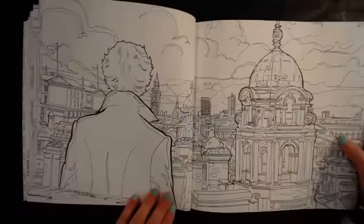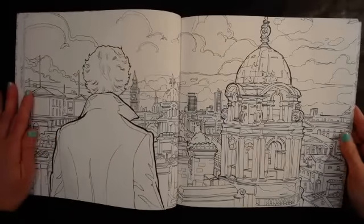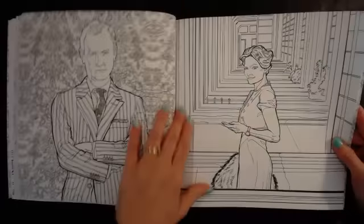I really like this page. This looks awesome. This is just an awesome page right here. Him looking out over the city like that. So yeah, this is going to be fun.